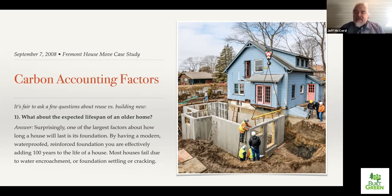Now, that new foundation is much more modern. It's got the proper concrete makeup. It's got a lot more rebar and structural support. It's got tie downs and bolts that tie it to the house itself. It's waterproof. It is a lot more efficient overall. So you're actually extending the life of a house by as much as 100 years or more. Because a lot of houses fail based on things like water leaking in, settling, cracking. And so you're basically fixing a lot of those potential ills.